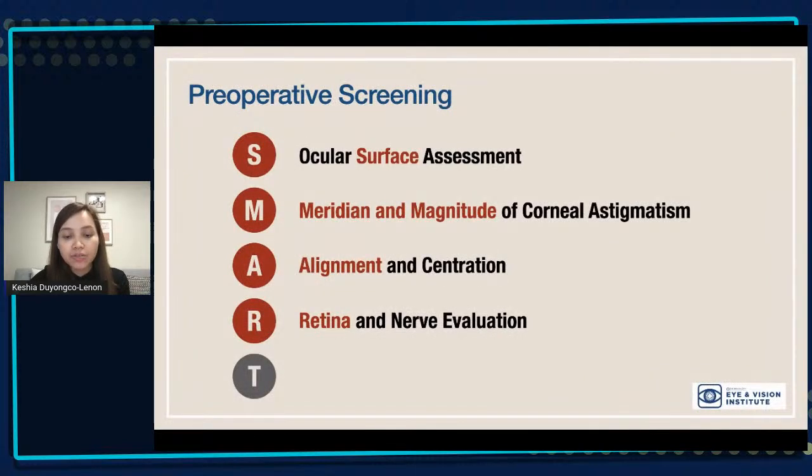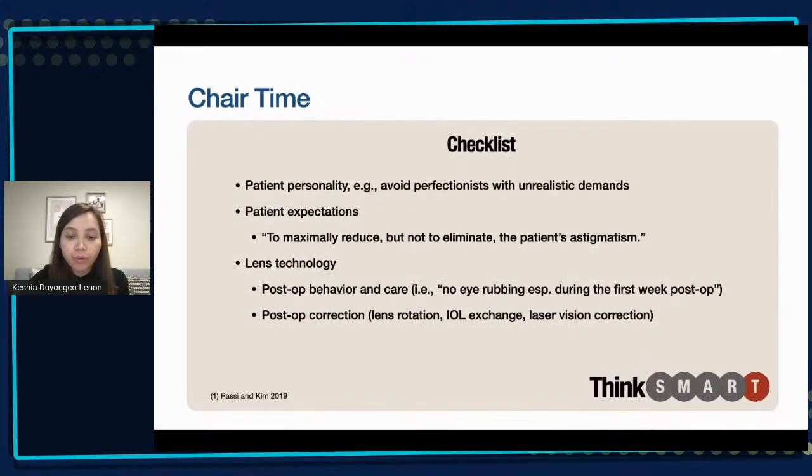Finally, T stands for time, in chair time. So the last but one of the most important areas in preoperative screening is actually chair time. Generally, you'd like to avoid patients with highly unrealistic expectations and demands because after all, you're trying to deliver a refractive outcome. It's also essential to spend time to explain the lens to the patient. For example, it's highly critical that you inform patients that they need to avoid rubbing or wiping their eyes, especially during the first week post-op, as any outside pressure can increase the likelihood of toric rotation.